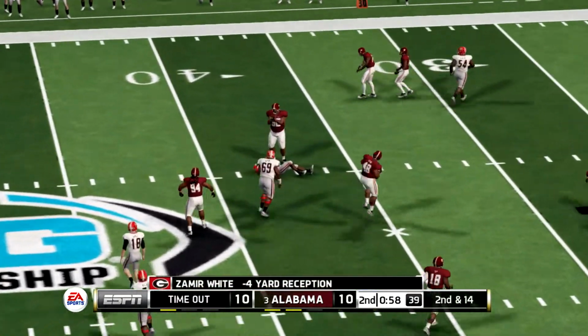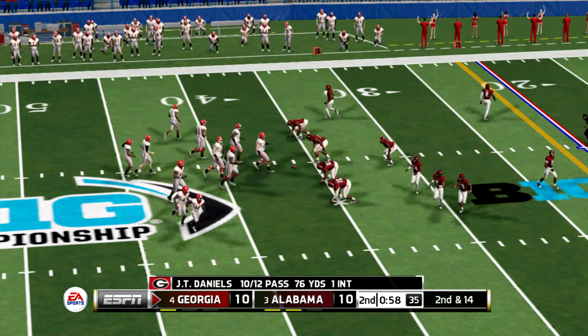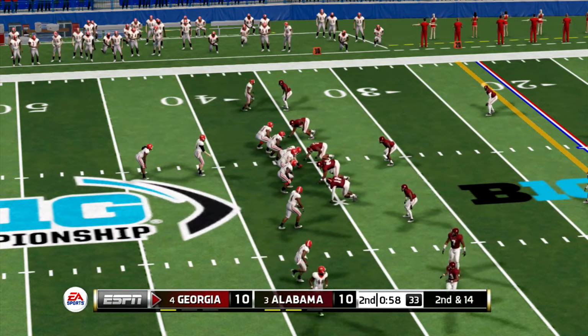Going to lose big yardage. He's tackled immediately after the catch. The Bulldogs call a timeout. That's their 2nd of the half. That makes it 2nd and 14.